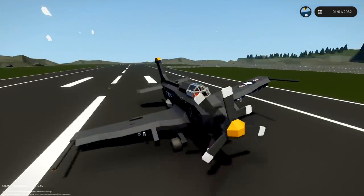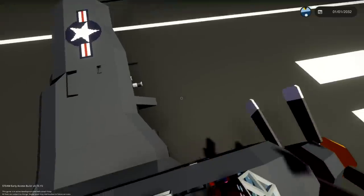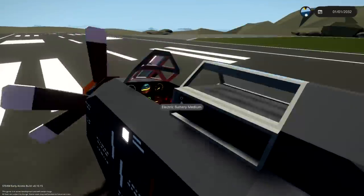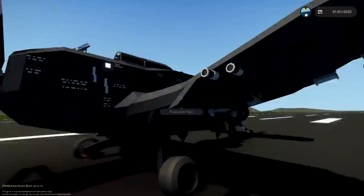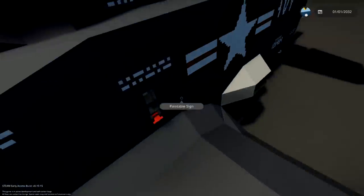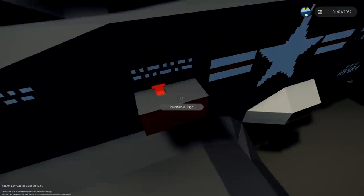But that's fine. And the pylons, I'm not sure how they work. They seem to be quite strange. But we have a gun, too. We have a gun. Whoa! I almost killed myself. That's not good. Right, jump in again. What does this do? Maintenance hatch. Oh, so we can refuel it from here. That's quite smart.